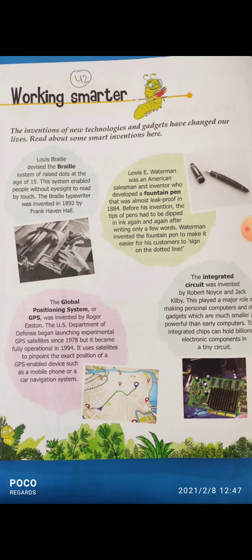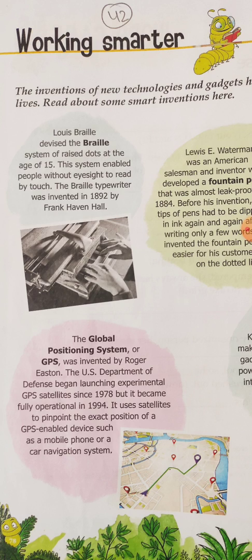Now, the first one we will talk about is Braille. Braille is a system of raised dots invented at the age of 15. This system enabled people without eyesight to read by touch. So, what is Braille? Braille is a tool or a device which is used by blind persons so that they can touch it and understand what is written. It was invented by Louis Braille, so after his name, this device has been named Braille. The Braille typewriter was invented in 1892 by Frank Haven Hall.